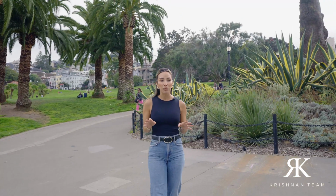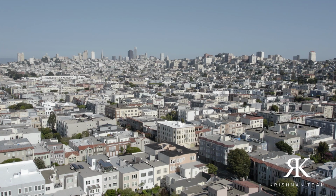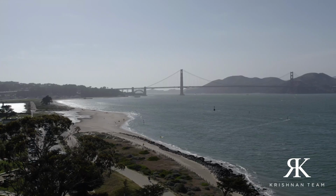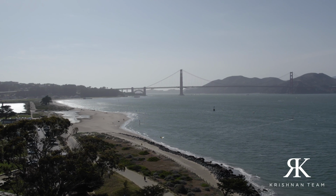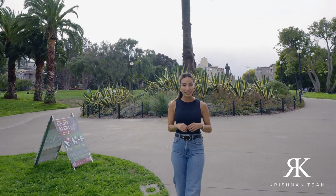The neighborhoods are pretty sunny as well. They generally get better weather than most areas in the city. On the Marina side, you are closer to the water, so you are going to have a little bit more fog, but generally speaking, the weather is really pleasant.